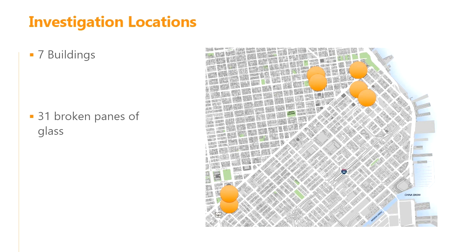And our objective here was to figure out why. Why did these panes break? And was there something that could be done about it?